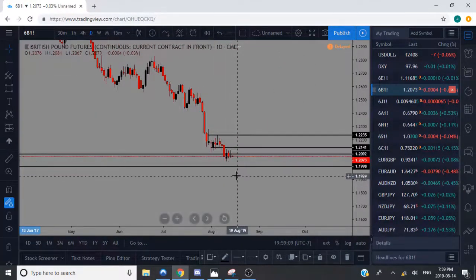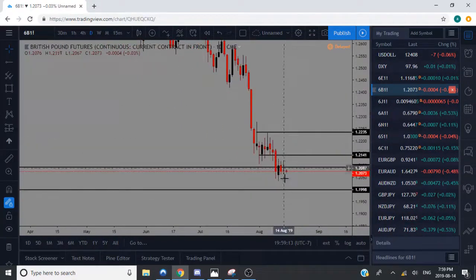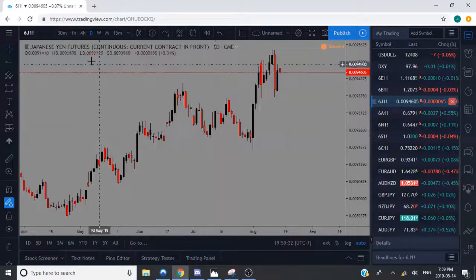If it breaks, it's breaking monthly demand. So that's going to be pretty tough to do. So you've got to at least think that some buying is going to come in here at least. But it's never a good sign when price is basing like this. So price might just pop up and then shoot down. But if we could remove the supply, it'd be a really nice long opportunity. All right, let's keep going.